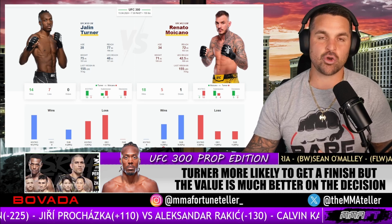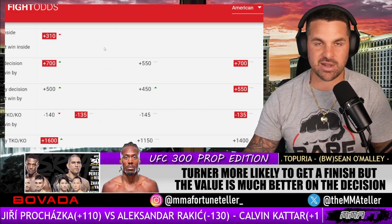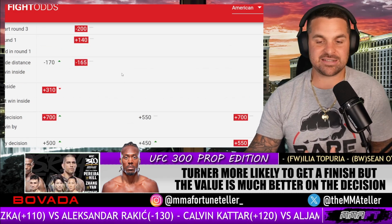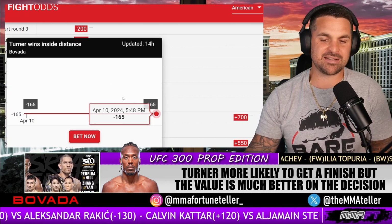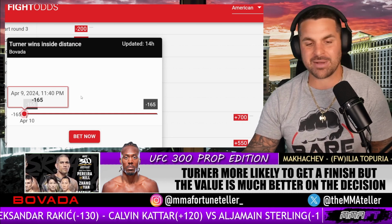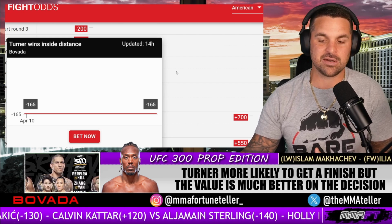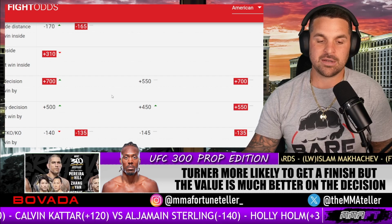You guys know that I do think Jalen Turner is most likely going to get a finish in this fight, but as you take a look at where the line is on Turner to win inside the distance or to get a knockout, you're seeing a lot of high lines. Turner to win inside the distance right now, I've seen it as high as minus 175, minus 165. I don't see a ton of value on that.